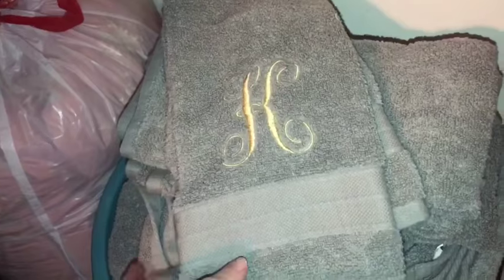Oh, let me show you. This is actually a Christmas gift. I don't want to put them out yet. I want to save them for the new house when I move, but they're really pretty towels. So yeah, that's it.